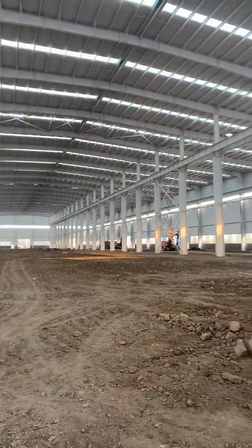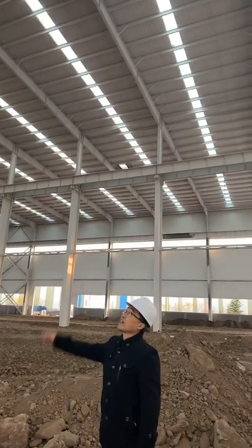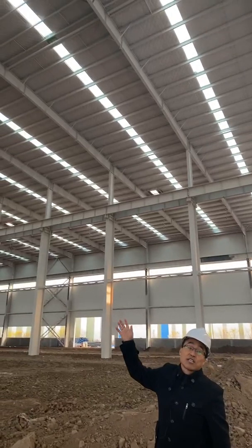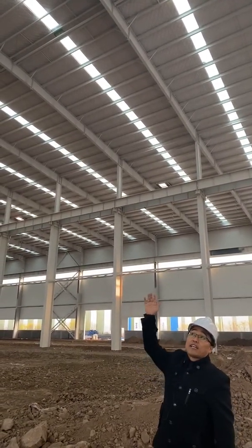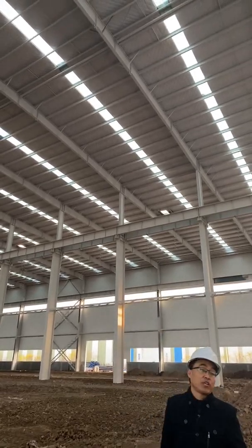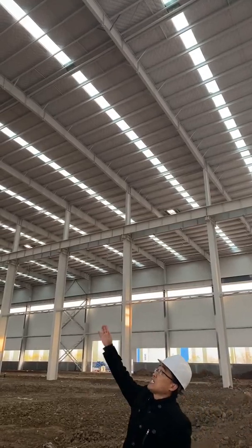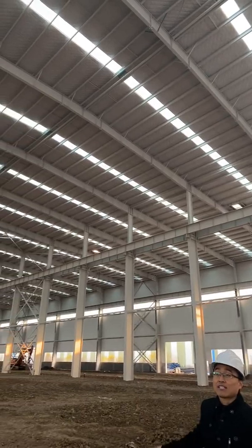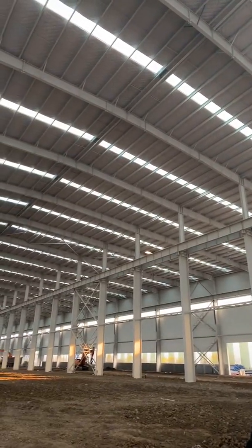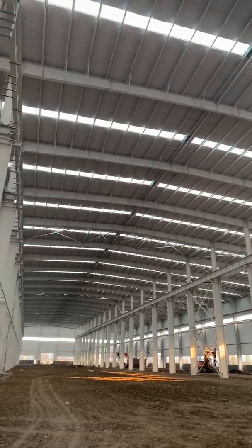The roof can also be sandwich panel or one layer of carbon steel plate with insulation. Here, this one is a steel mesh and glass wool with aluminum foil, and then the exterior roof panel is one layer of carbon steel plate. It's also insulated. You can see the skylight on the roof. It makes the building brighter. The sunlight can come in, which can save energy.